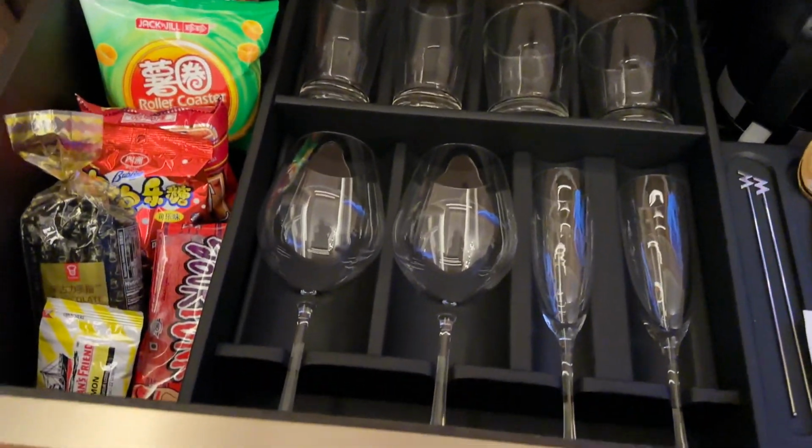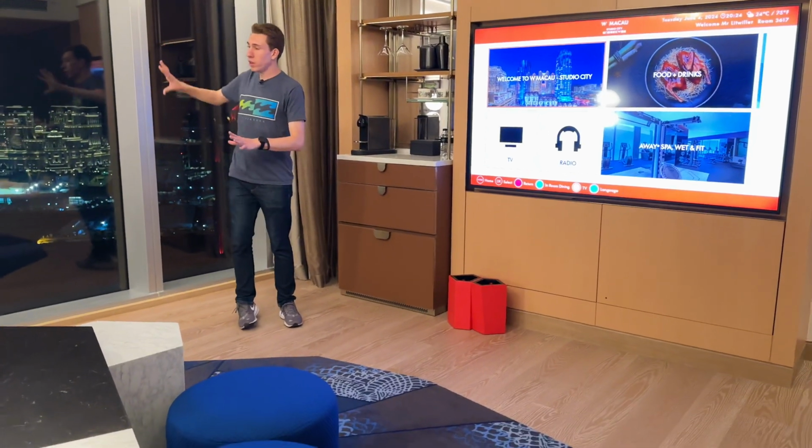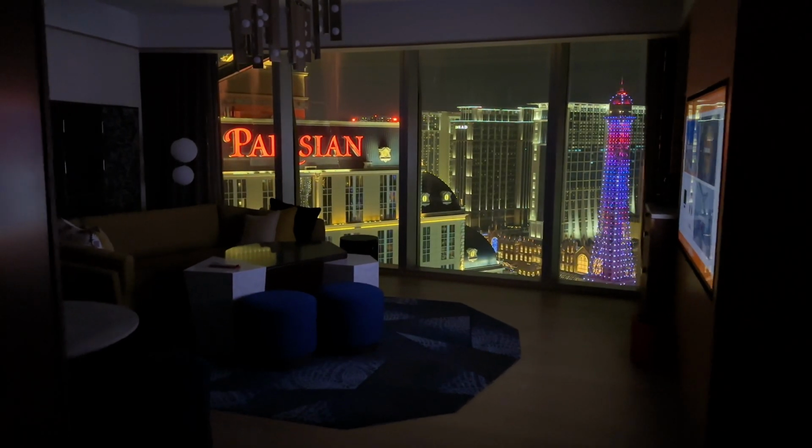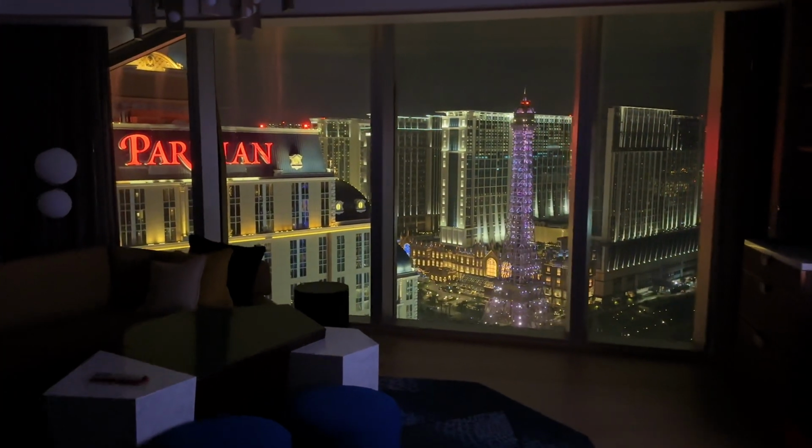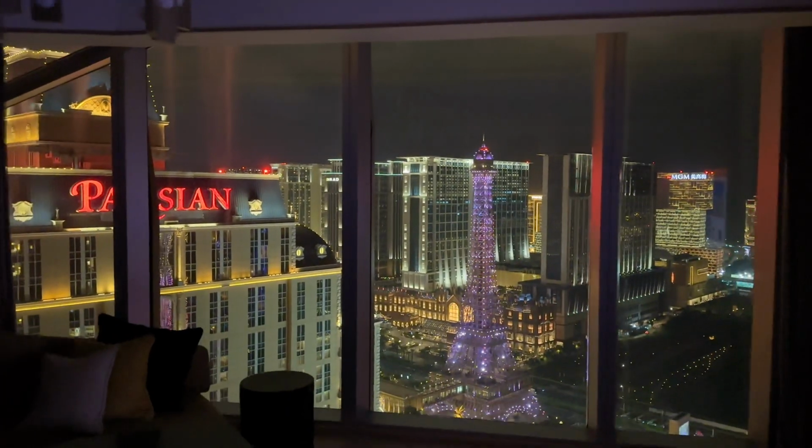I like that you have both that and carpeting. The window architecture is very cool as well, because even over here we have this little corner part of the window because it's that really cool building, but we're also on a higher floor. It's like the 26th floor.